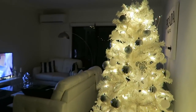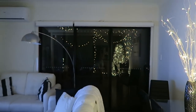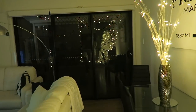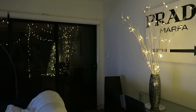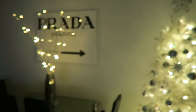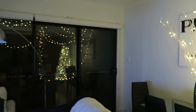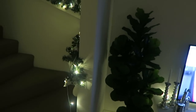It looks so cozy, you guys. Oh my goodness. I didn't do too bad, if I do say so myself. Also, yes, I do have fairy lights outside. They kind of stay up all year round, so it all goes, because you can see the reflection of the tree in the glass doors, which I really like, but it just looks really extra with the lights outside too.